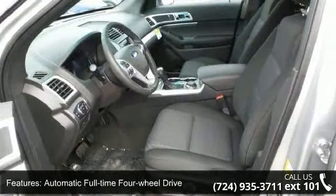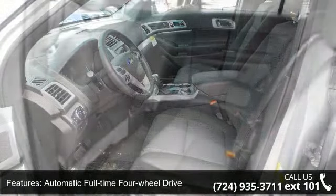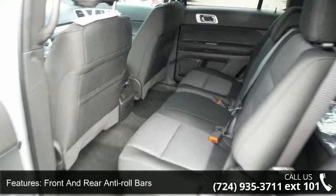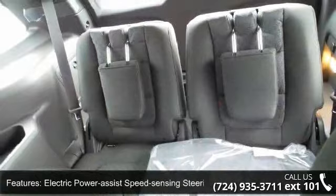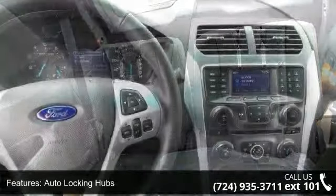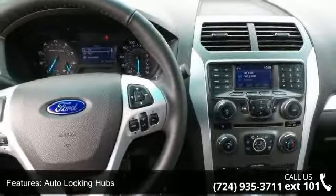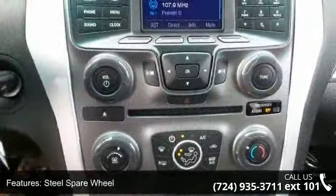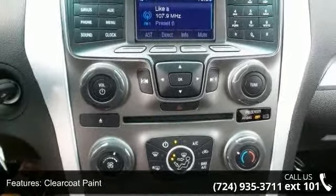front and rear anti-roll bars, electric power assist speed sensing steering, auto-locking hubs, steel spare wheel, clear coat paint, black side windows trim and black front windshield trim and chrome body side insert, black body side cladding and black wheel well trim. Low mileage is an important factor in your purchase and this vehicle delivers a low odometer reading.